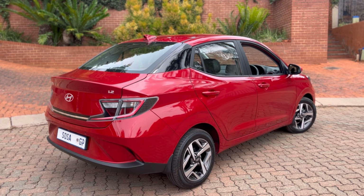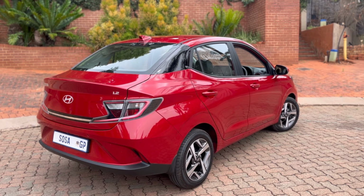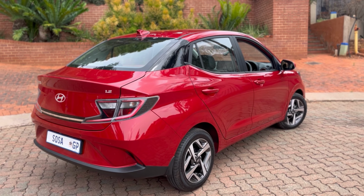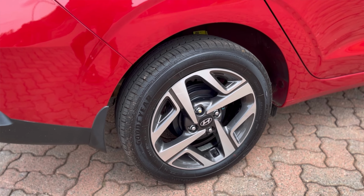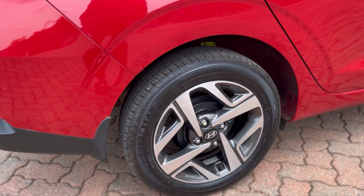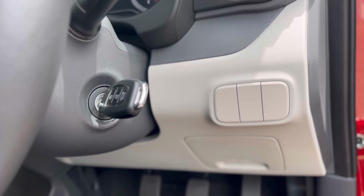I prefer the hatch. So the Grand i10 hatch, the front still looks the same. I don't like it. But moving on to the back, it looks much better. And I personally would buy the hatch over the sedan. But there's people that would buy the sedan because of what they need. They need a bigger boot. They're going to be using it for Uber and all that stuff. And this is the perfect vehicle for that.